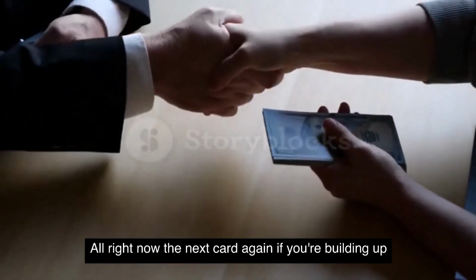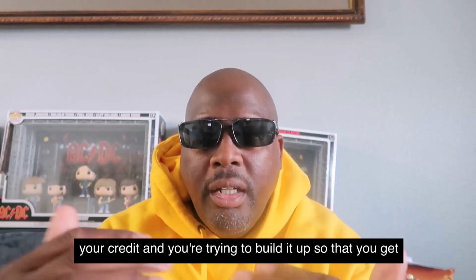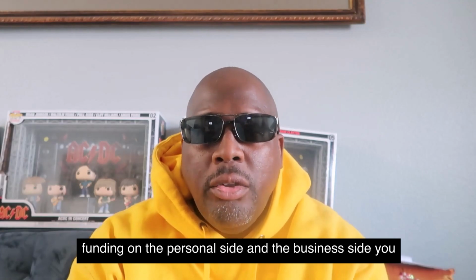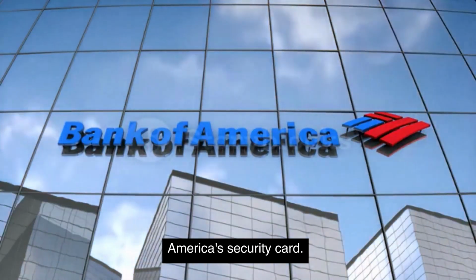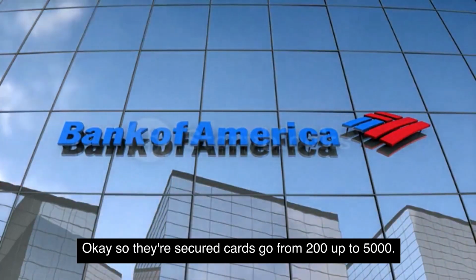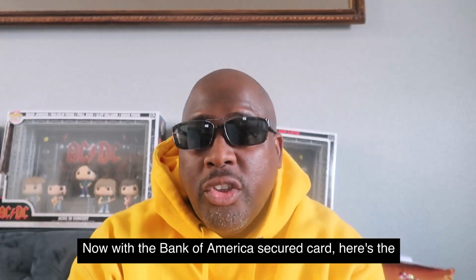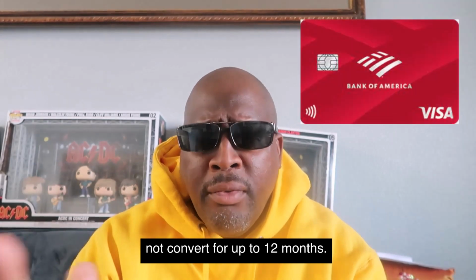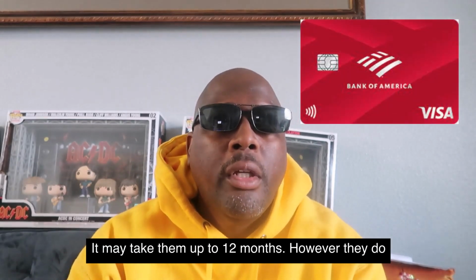Now, the next card, again, if you're building up your credit so that you get funding on the personal side and the business side, you would want to look at your Bank of America secured card, okay? Their secured cards go from $200 up to $5,000. Now, with the Bank of America secured card, here's the interesting thing about it. They may not convert for up to 12 months. It may take them up to 12 months.